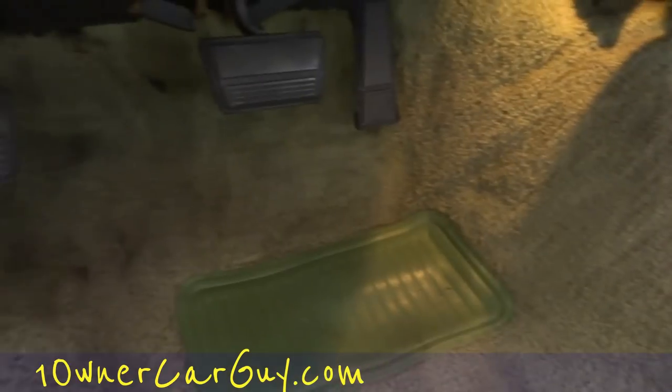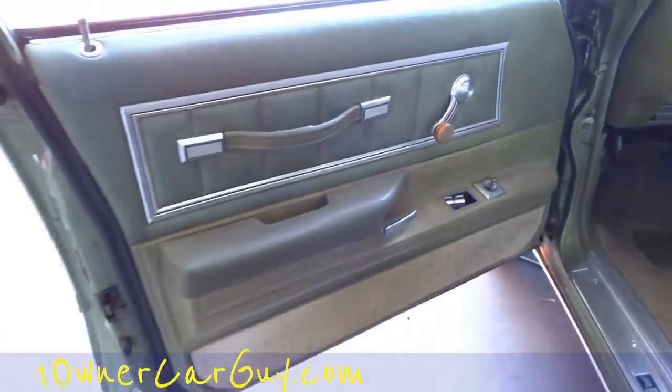Interior lighting's all good. Look at your pedals, nice and clean. Kick panel nice and clean. I'm amazed this battery's hung out so long. Door panels are in great condition. I would do the seats. The sides are in great condition. Nice and pliable still and everything.